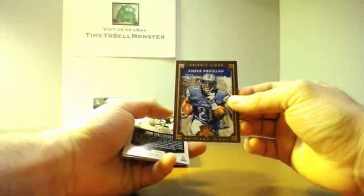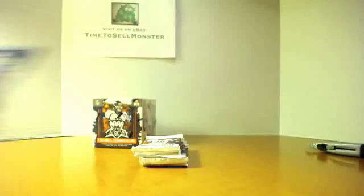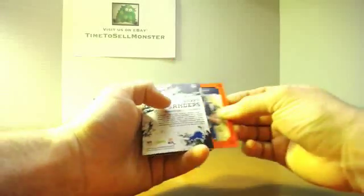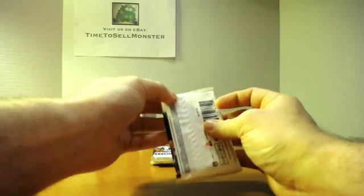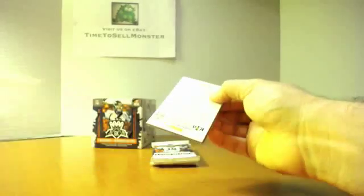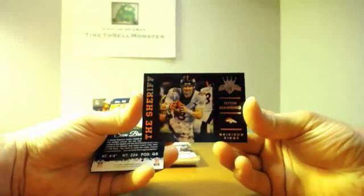Marqise Lee, rookie card. John Stallworth. And Matt Stafford, blue frame. Gurley, red frame, rookie. Barry Sanders, all-time stat kings. And Peyton Manning, red frame. Nice. Bryce Petty, rookie card. AKA the Sheriff, Peyton Manning. Sam Bradford, red frame.